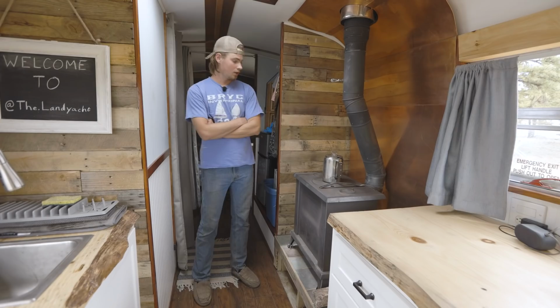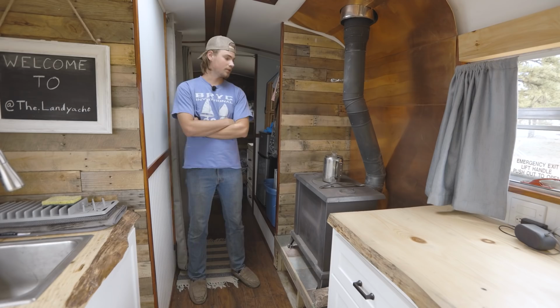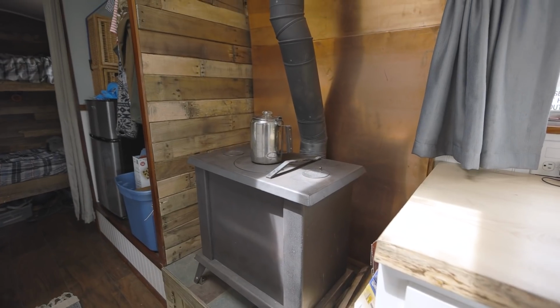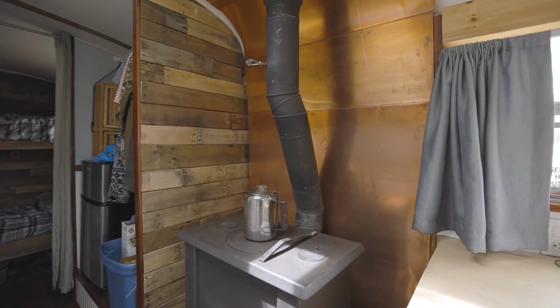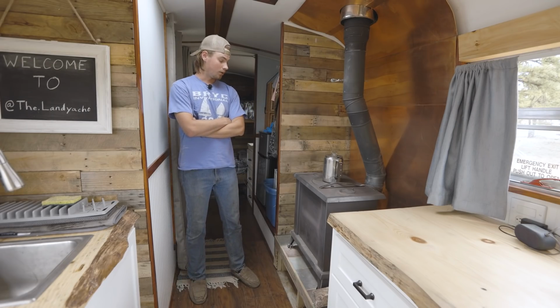It just allows more natural light in instead of a grimy piece of plastic that was touched by millions of kids. So for our heat source, we decided to go with a wood-burning stove. It just seems like the right thing to do because of the way the diesel prices were going, and we didn't want to rely on carrying extra fuel around constantly. So we went with this.